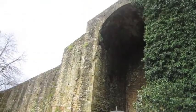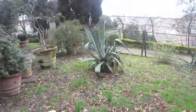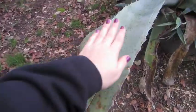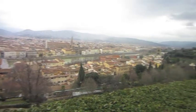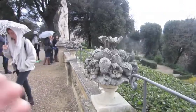Hey there, girlfriend. Look at this giant stone wall. So cool. And a bench. Look at this thing. Here's a size comparison. It is bigger than my hand. Oh my gosh, that is ridiculous. Look at this view of the city. View down the garden. Stone fruit.